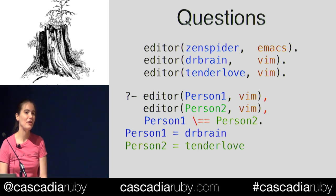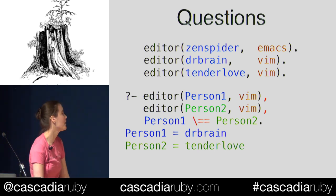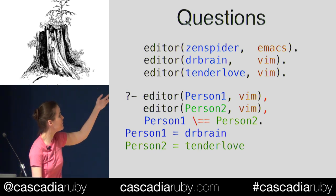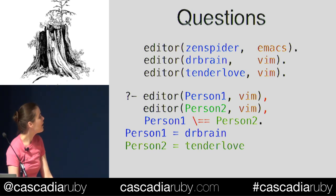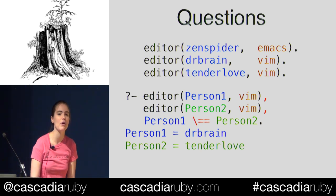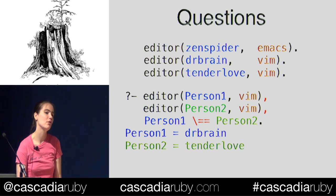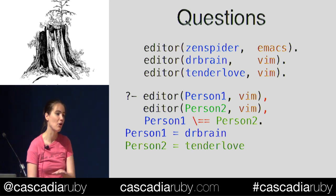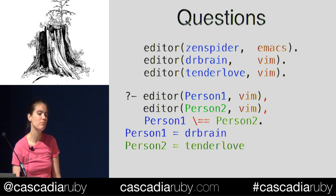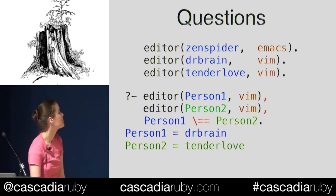And yes, this is a giant pile of code, so we're going to work through it slowly. So I have three facts that I've brought over from our facts slide. Tenderlove uses Vim is the one I've added. And now I've got three sections to my question. In Prolog, when you have multiple sections to a question or a rule, they're called goals. And what Prolog tries to do is find a set of substitutions that make all the goals true. And if that sounded like formal logic gobbledygook, let's walk through it. And I'm sure with an example, it'll start to make sense.